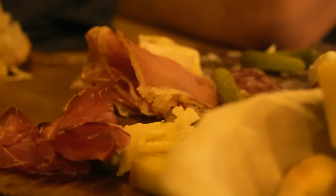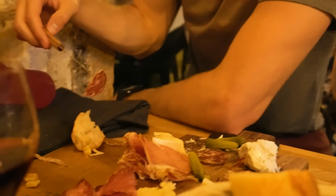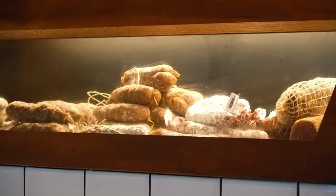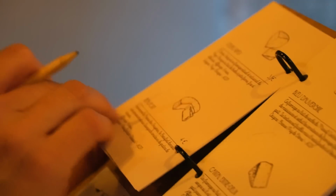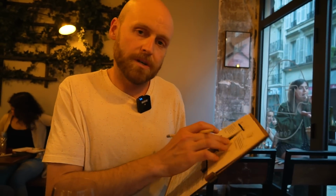This is really hard to choose. The different cheeses and charcuteries that they have in here blow my mind as far as some of my favorites. They've got a Comté de 16 mois, so that's a 16-month-old Comté. They also have one of my favorite things in the world, which is a truffle Gouda. Dear Lord, I love it so much.